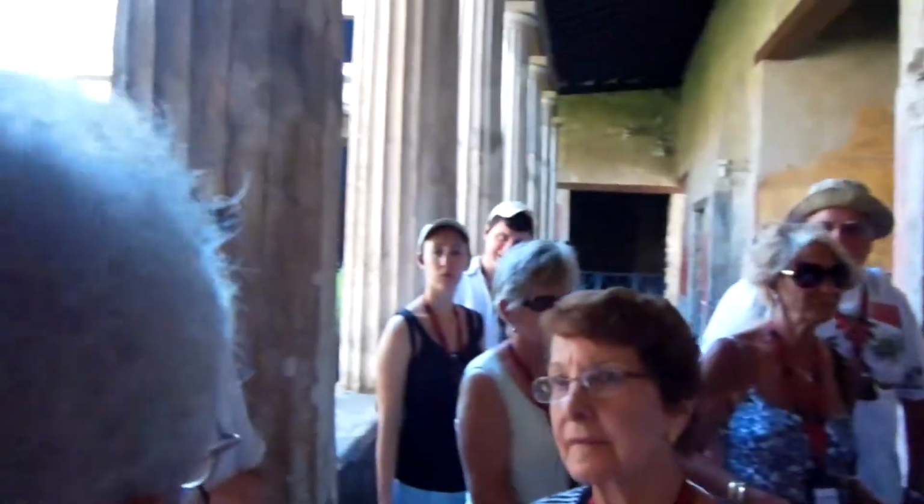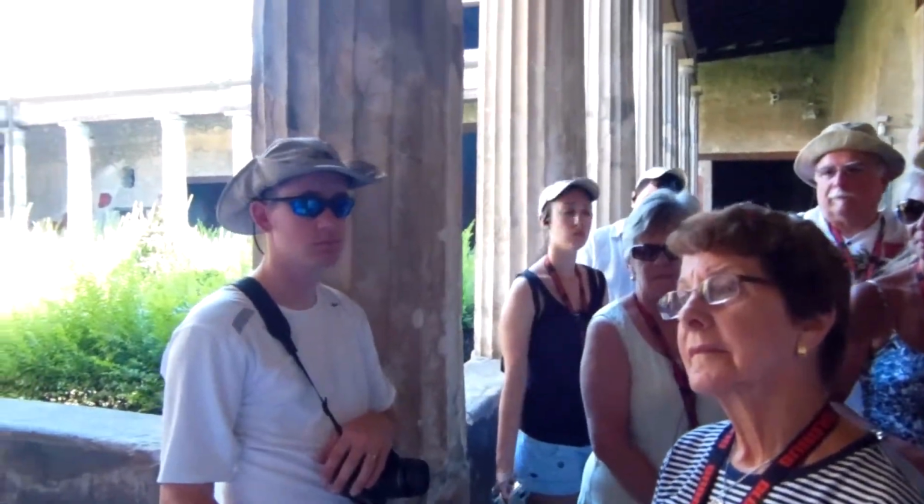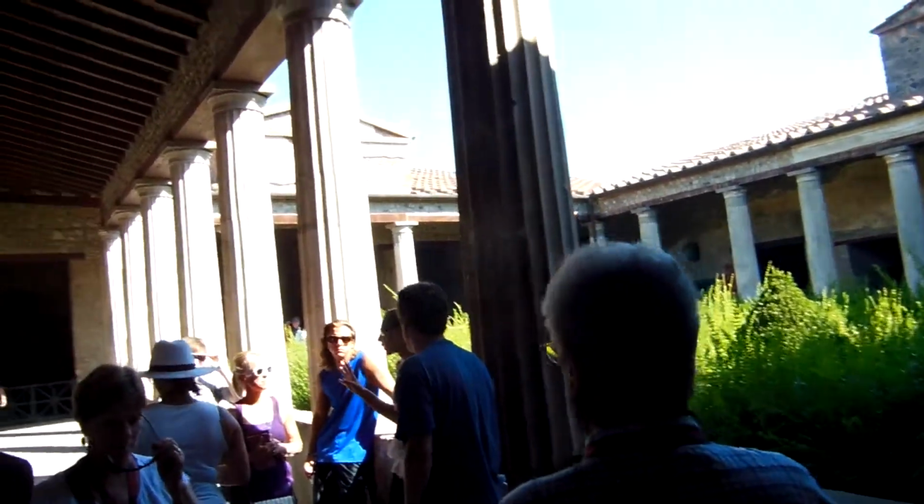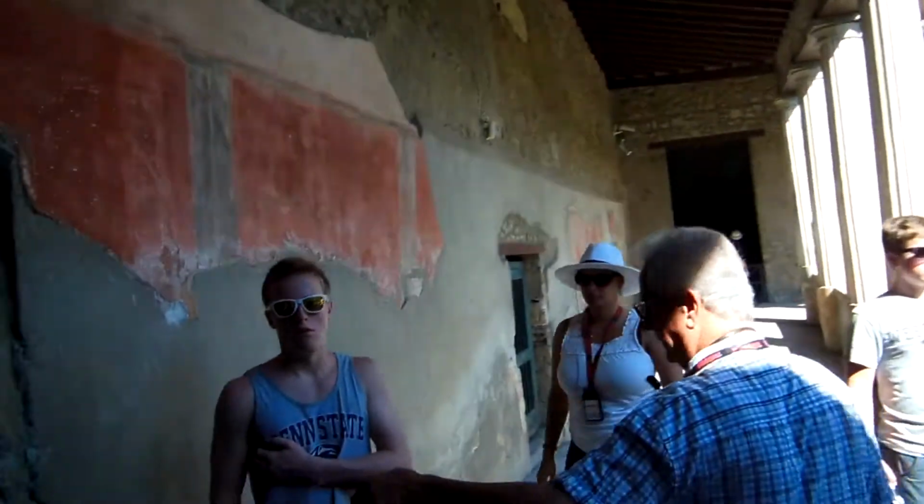The reason why we have this corner here is that the slaves living in this house had to spend time every day here. They had to come here and pray for the ancestors of the owner of the house to be still alive. Here, this was the section of the private part.